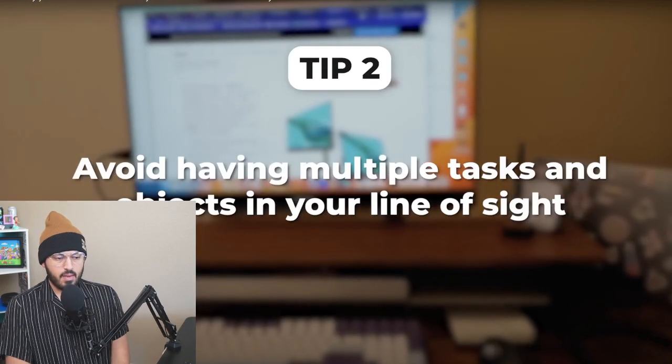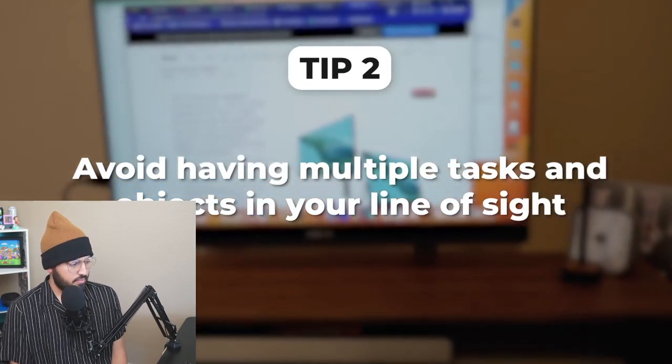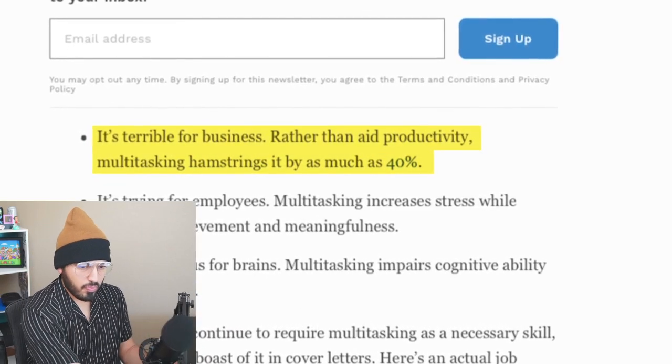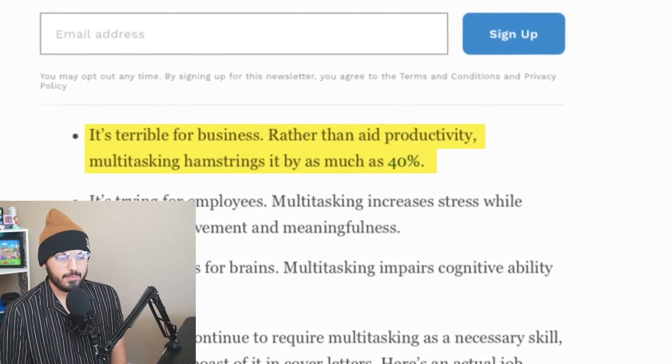Tip number 2. Avoid having multiple tasks and objects in your line of sight. As mentioned earlier, having multiple tasks in your line of sight can decrease your focus and work efficiency. A study by Microsoft Research found that multitasking can reduce concentration by up to 40%.